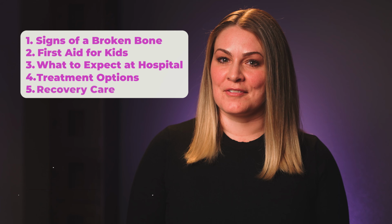Broken bones and sprains account for 12% of the 10 million visits per year to the United States pediatric emergency departments. Broken bones in children exhibit unique patterns. Because of the distinctive properties of the growing bones, special attention is required to guarantee adequate healing while avoiding growth disturbance. In this video, we'll review how to recognize if a bone is broken, first aid for kids, what to expect at the hospital or doctor's office, treatment options, and recovery care.